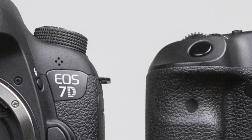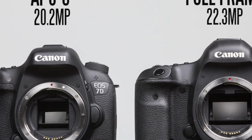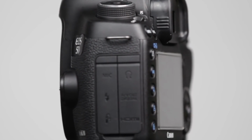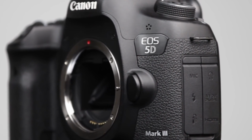Now, the primary difference between these two cameras definitely has to be the imaging sensors inside. We have a standard APS-C size sensor on the 7D Mark II, which has a resolution of 20.2 megapixels, and on the 5D we have the full frame 35mm sensor that has a resolution of 22.3 megapixels. Now, most of you already know the different advantages of a full frame DSLR camera compared to a crop sensor camera, but mainly speaking, in terms of image quality, you typically find a better low light performance on full frame cameras compared to crop sensors, but we're going to go ahead and test that out later on in the video.